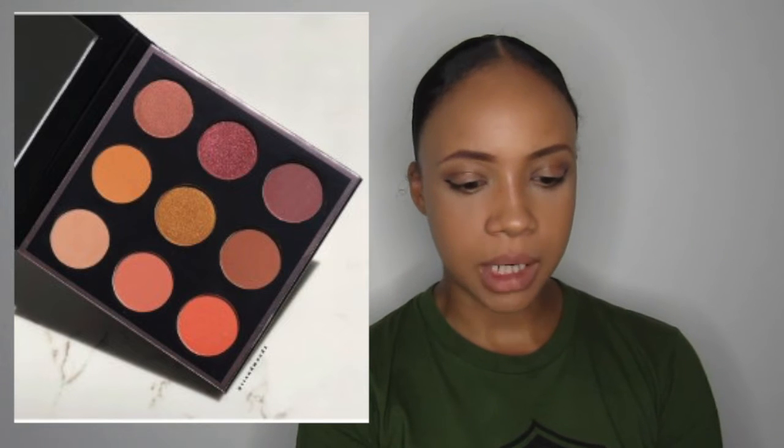So I don't think it will be crazy amounts of money, but I don't really feel like I need this either, because I know that I have all of these shades dotted around in various other palettes, but I can't deny that this is beautiful. It's so fitting for autumn or fall, as you guys call it.